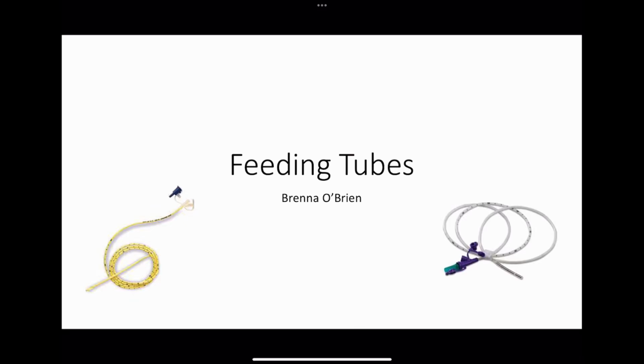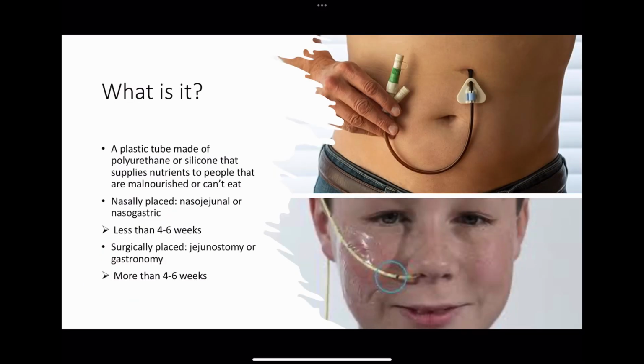Feeding tubes. Feeding tubes are plastic tubes made out of polyurethane or silicone, and they supply nutrients to people who are malnourished or can't eat for whatever reason. When they are nasally placed, they're called nasojejunal or nasogastric, depending on where the tube ends in the body.